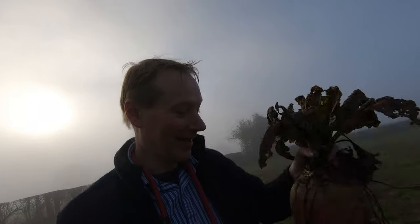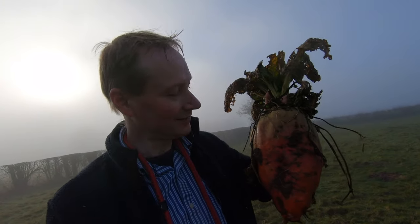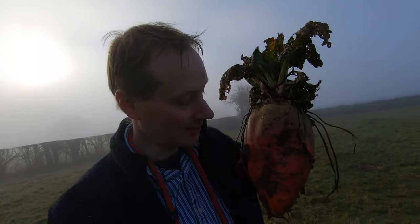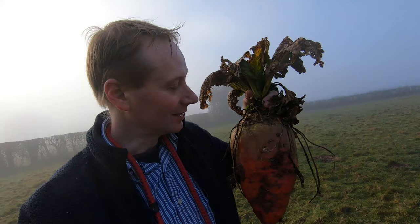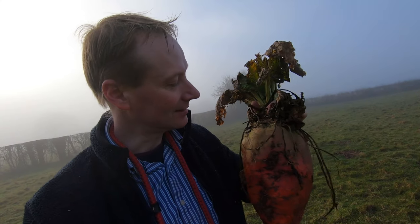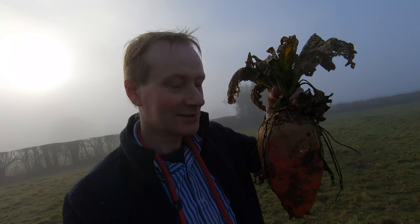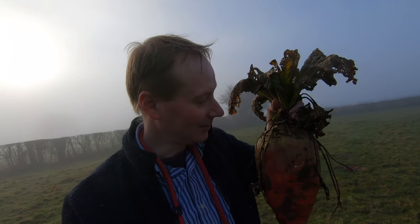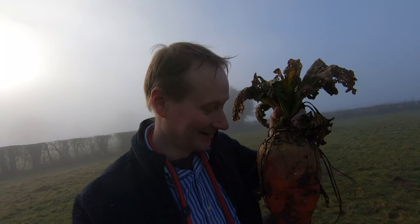So here we have a sugar beet. They're quite big things, really, and quite distinctive in that they are teardrop in shape, red at the bottom, and where it's been exposed above the ground to the sunshine, it's a little bit paler. As you can see, it's probably about 30 centimetres in length, but its distinctive characteristic is that it's tear-shaped. And if we cut into this, it would be white flesh. And as the name suggests, I'm guessing it's quite sugary, but we'll find out.